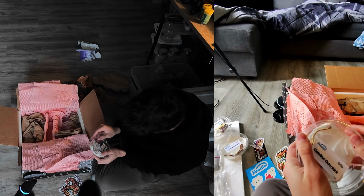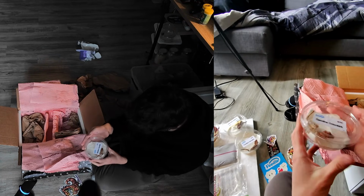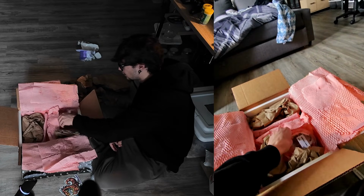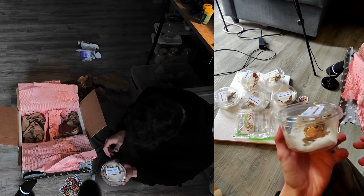And yeah, let's try to get this here. Okay, I might be a little bit slow, but I really don't know how to put these lids back on. Oh, there. Because when I stopped trying, it got easy. Oh, she or he is bigger than I thought.